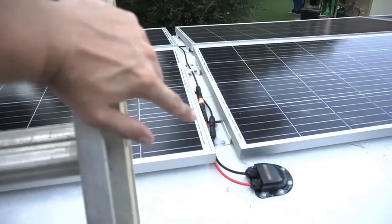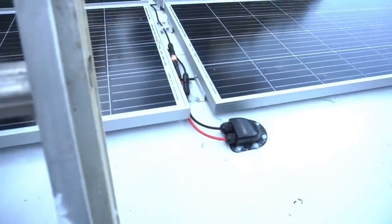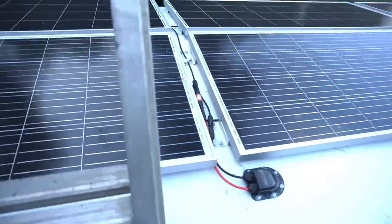So these are the main leads for the solar panels. That's the inlet right there. Always go a little overkill on the silicone. You can never be too sure. We got power to the charge controller. So that is good. Kind of made me nervous hooking that thing up.